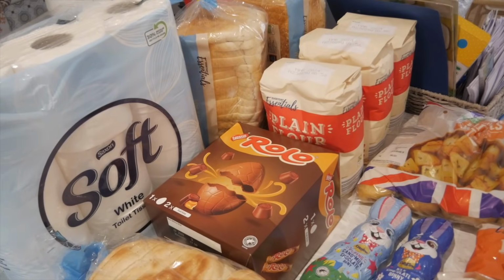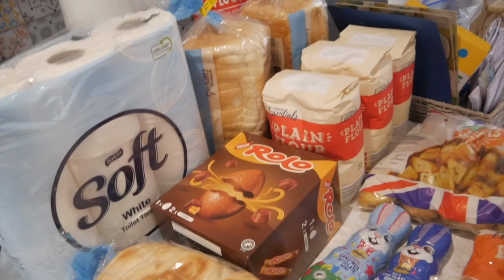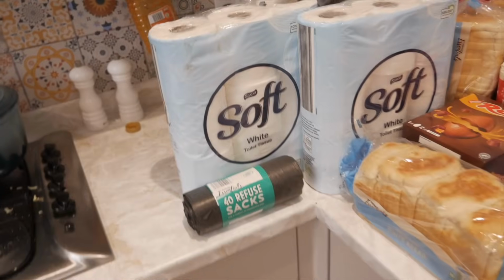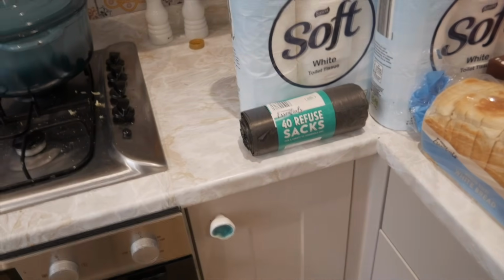It was now 69p, so it's gone up 20p, which I know it's not a huge amount, but percentage-wise it really is. And then we got 2 toilet rolls and some bin liners. So that's what we got today.